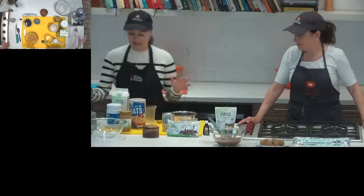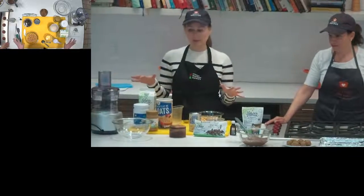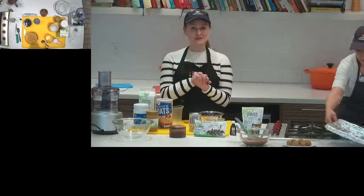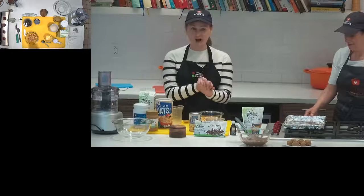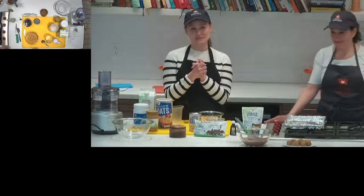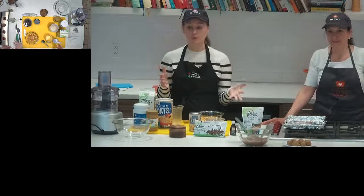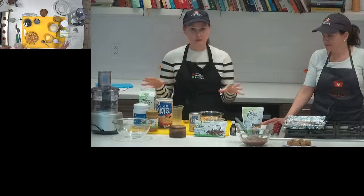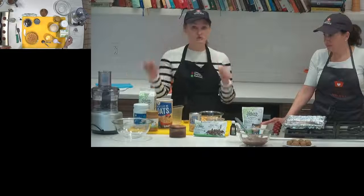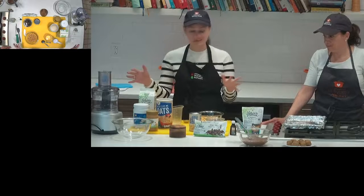So yes, next, like I said, we're gonna make these energy cookie dough bites. Now, for some of us, cookie dough might be one of our favorite go-to desserts, maybe eating it raw, which isn't always the best food safety wise, since we'll usually find raw eggs in cookie dough. But you're in luck with this recipe because we don't actually have any eggs in it. So you could eat it right out of the bowl if you wanted to.